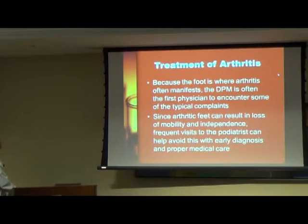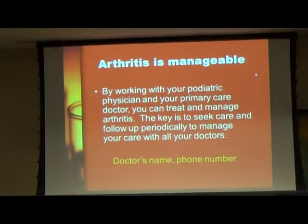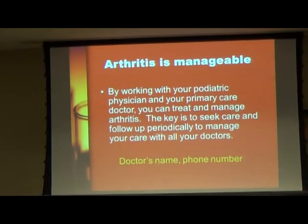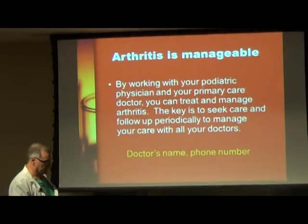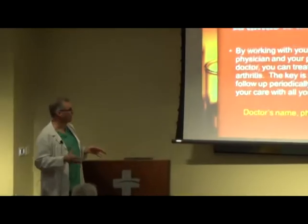Kind of redundant on that one. Here we go. By working with us, we can manage the arthritis. And like I said, one of the things we like to use is the orthotic. We love using cortisone injections if they're indicated. But most importantly, if we can, you can try and limit the symptoms. If they get too bad, you may eventually have to succumb to doing some type of surgical intervention.